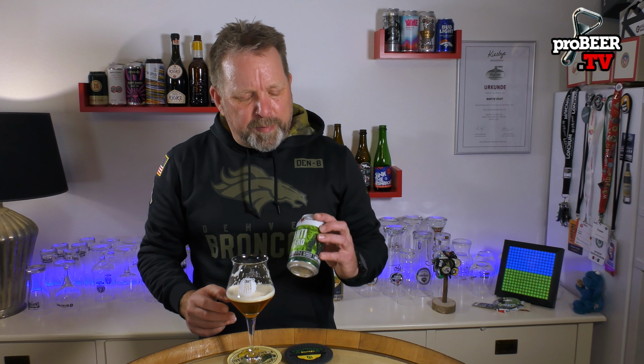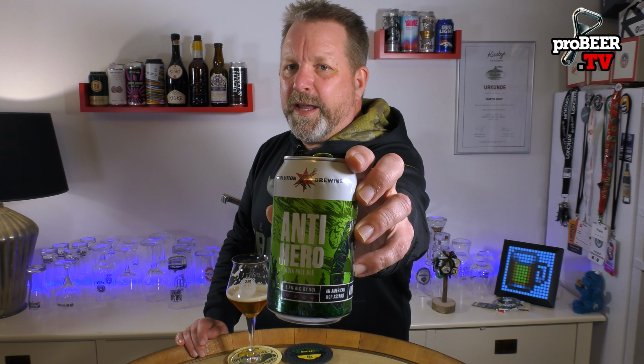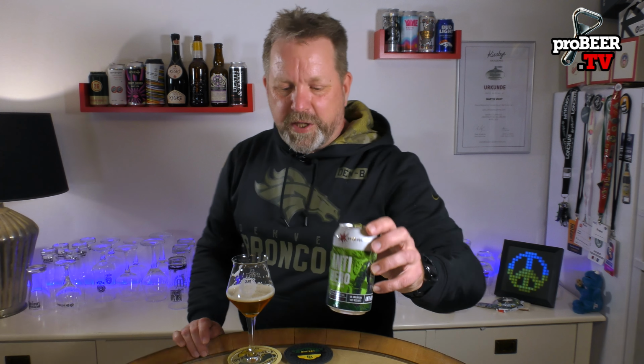This is really a good IPA, and I would rate the Anti-Hero by Revolution Brewing. I'm giving 4 out of 5 points for the Anti-Hero IPA by Revolution Brewing from Chicago. And I would like to know how you like the Anti-Hero. I know it's available in many states and many of you have been to Chicago, and if you're going there, it's an absolute must to have the Anti-Hero IPA in any of the bars in the city.